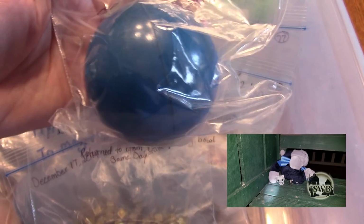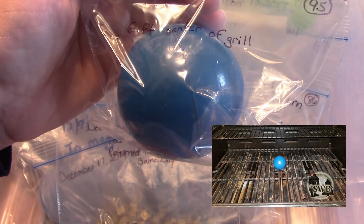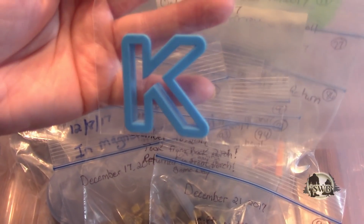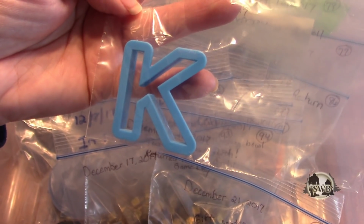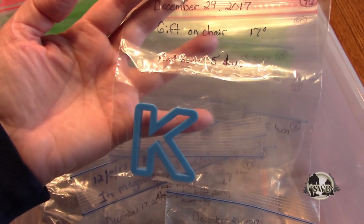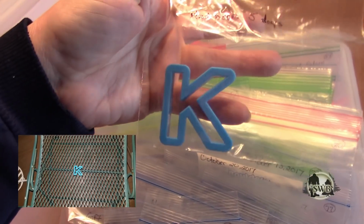This is a ball, a blue ball, and it was a gift, and I found it in the center of the grill. And this is a K. It was a gift, and it was on the chair on the front porch. And it says it had been 5 days. I don't know what that means. I should have been more specific. But yeah, that was a gift on my chair.